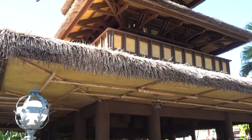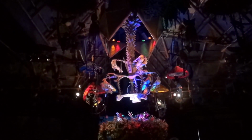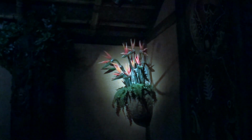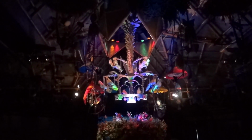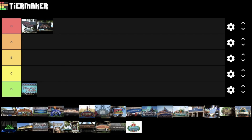On to our first show, Walt Disney's Enchanted Tiki Room. This was an opening day attraction and still delights guests today with the amazing audio animatronic birds, flowers, and totem poles singing the beloved soundtrack. I wasn't a fan of the addition of the Under New Management theme with Iago and Zazu, so I'm glad they reverted back to the original in 2011. Even if you're not a fan, you can still enjoy the AC and rest from the busy crowded park. I'll be putting this into the A tier.